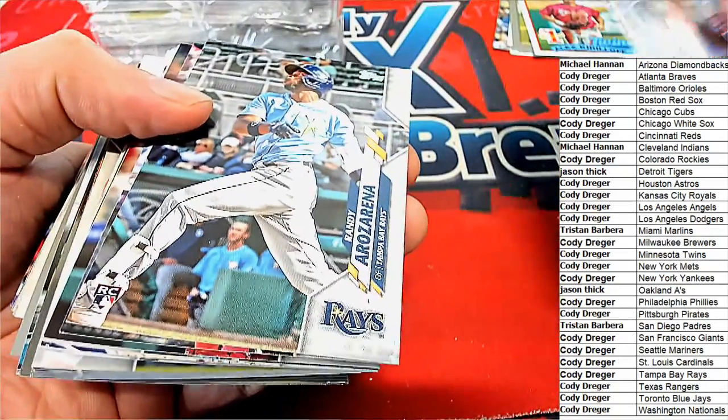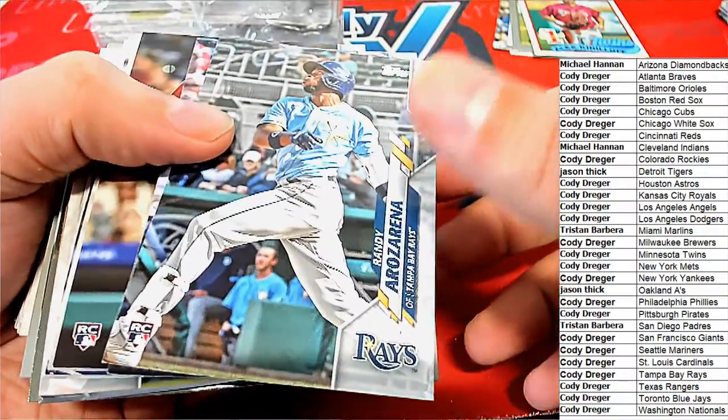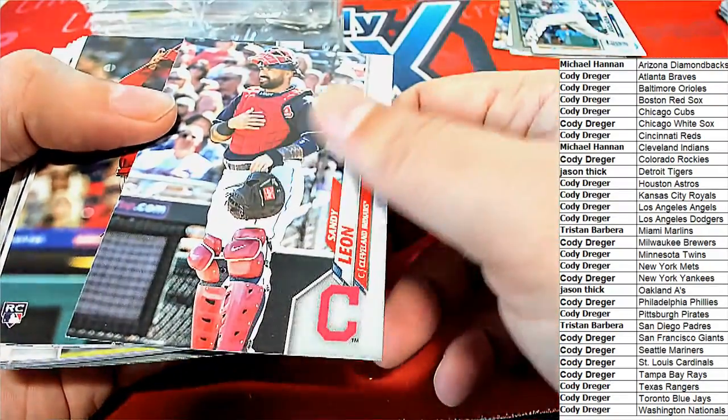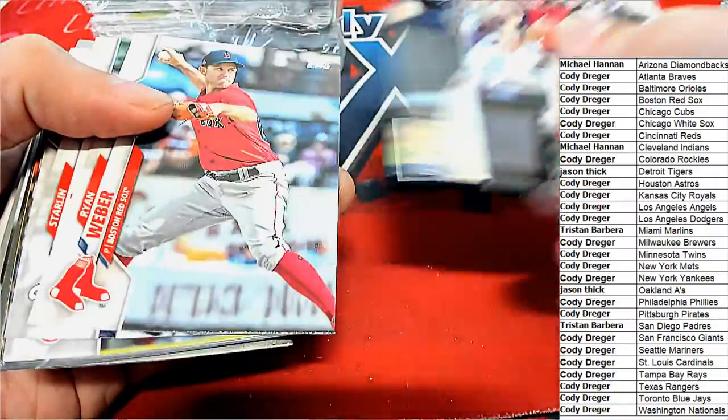There's a Randy Arozarena rookie. Nice one. All right, Cody D. Nice rookie card of Randy Arozarena. He's a great Tampa Bay Rays rookie to get in here.